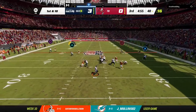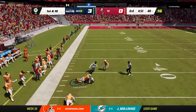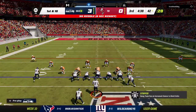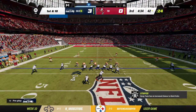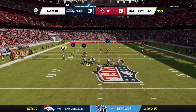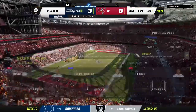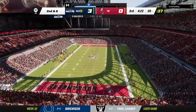On 1st and 10, Mills. Throw left side complete. That's Sutton. And they'll get this down to the 42-yard line. First down, Mills. Looking left side, and he's got a man. That's Walker. And he'll be brought down inside the 40-yard line.